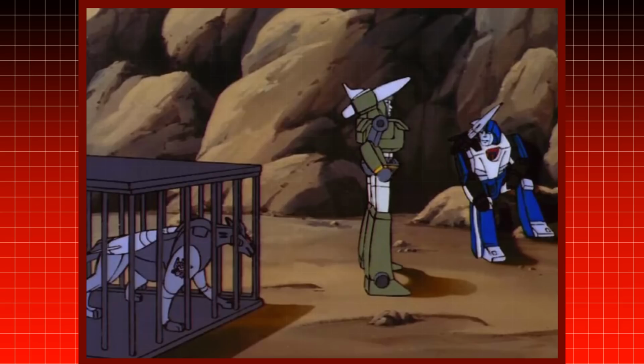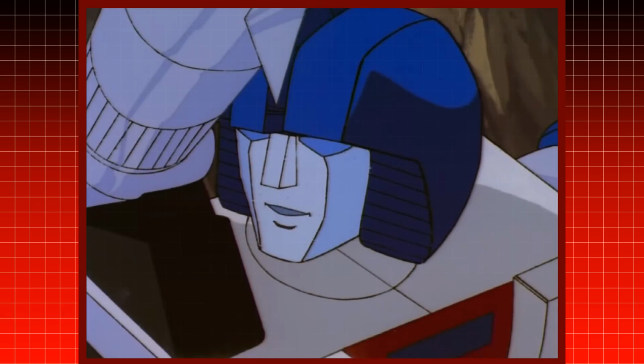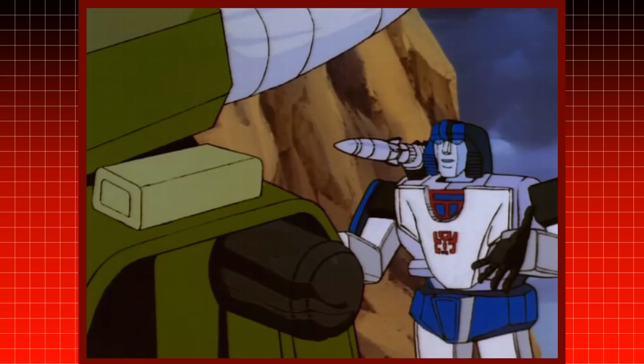And he even came up with a plan to trap the Decepticons, thanks to an idea from the other Autobot who can create illusions, his good friend Mirage.